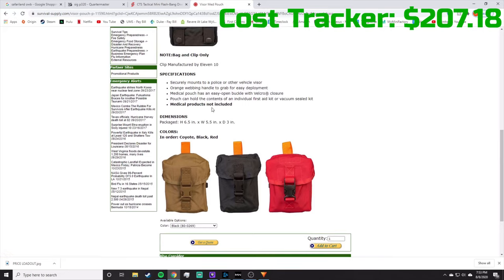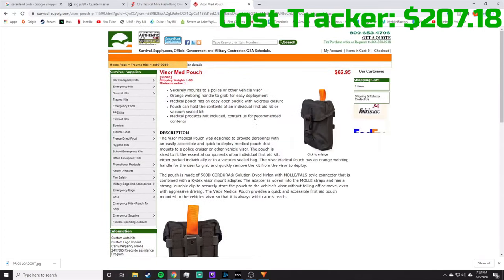Maybe not. Actually, let's see. Yeah, medical products not included, so you have to fill that. And you'd have things in there like a chest seal, maybe an extra tourniquet, different things like that. So like I said, $62.95.